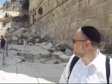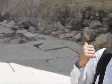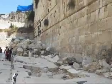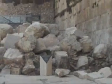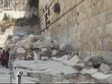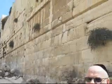Okay, right behind me is the main street that would go alongside of the western wall 2,000 years ago. And behind me also is the piles of the rocks, and these would be the stones of the western wall which were knocked down and thrown down by the Romans when the temple was destroyed in the year 70.